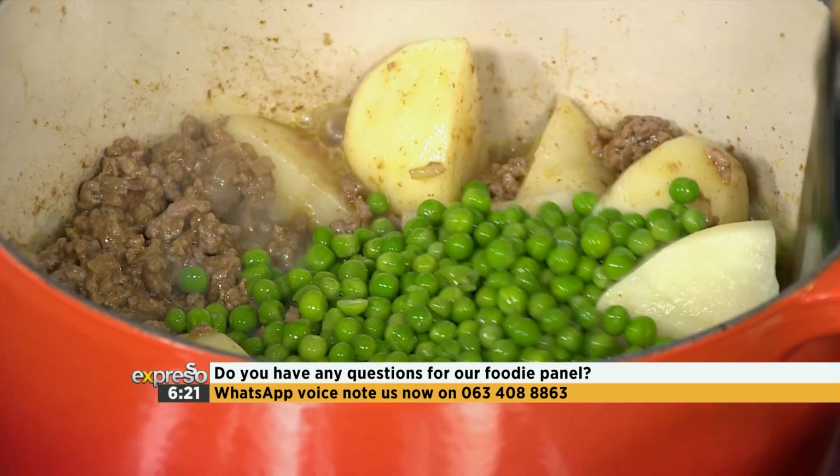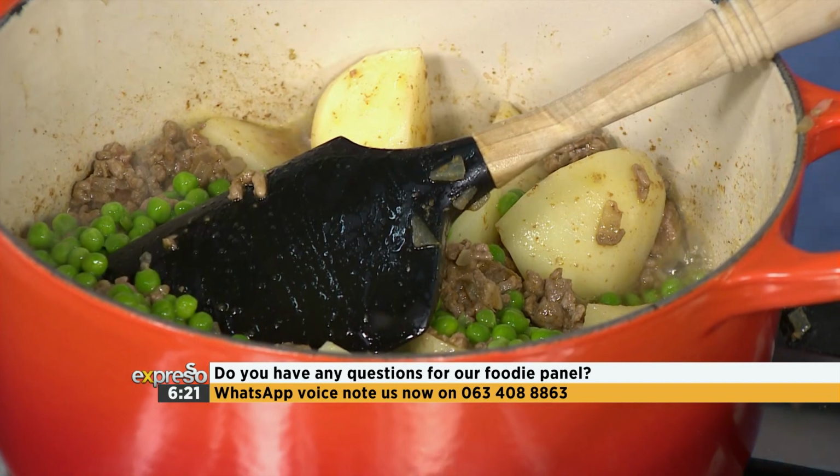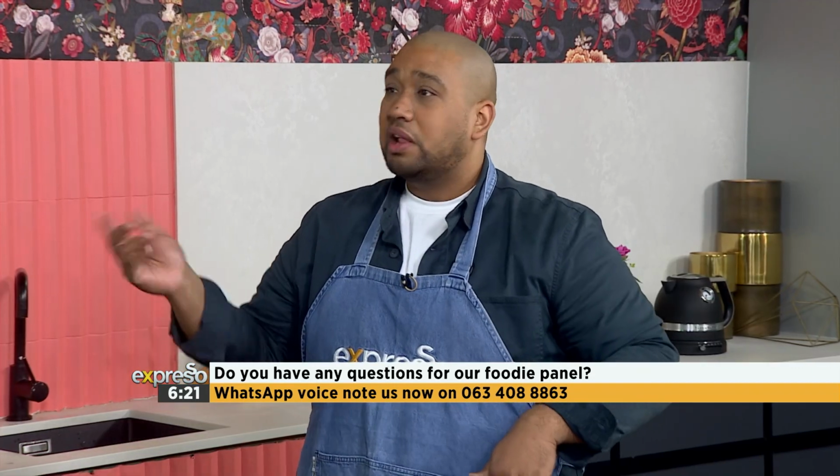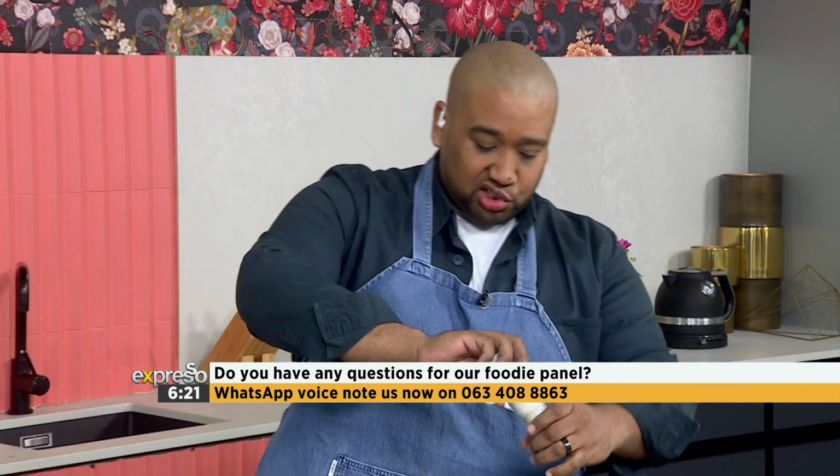In with the peas. Can you use frozen peas? You can use frozen peas. You can use fresh peas. You can use whatever peas you have on hand. If you have canned peas as well, get them in there. Right, but the most important thing, salt. Yep.